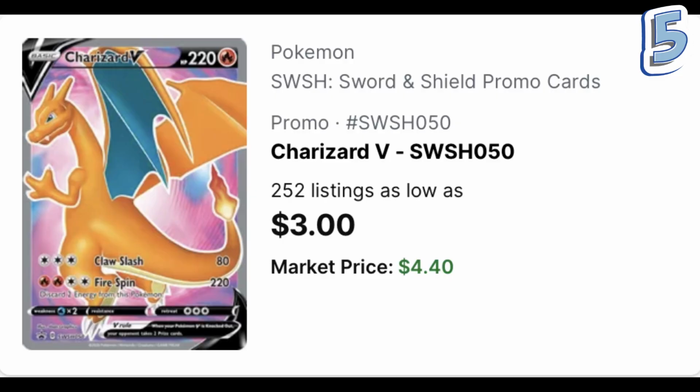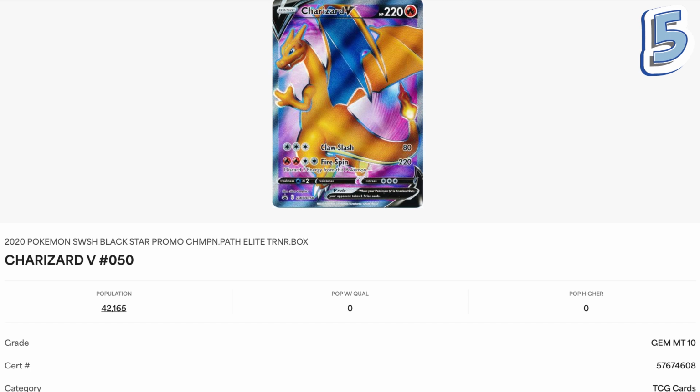The number 5 on our list today is the most graded card of all time. It is the Charizard V Blackstar Promo from the Champions Path Elite Trainer box. This card has a current market price of $4.40, with the last sale of a PSA 10 copy being at about $30 in auction. Like I said, folks, I'm going to put it up on the screen here because every time I mention this card, the pop report has just imploded even more with PSA 10 copies. It's crazy. This is an extremely popular card from an extremely popular set. This is the number 5 cheapest Charizard you can get.